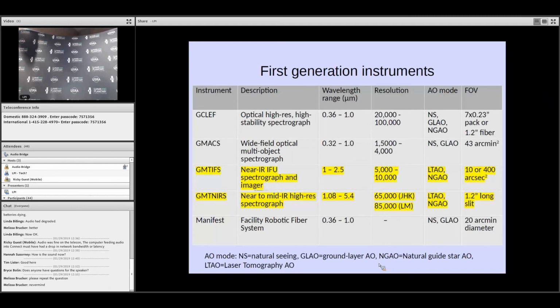The other instrument, which is near and dear to my heart, that happens to be being built at the University of Texas and at KASI in Korea, is GMT-NIRS, which is the near to mid-IR high-resolution spectrograph. You get all of JHK, L, and M at high spectral resolution in one shot. So this is going to be an incredible instrument for doing things like looking at comets to get the spectra of them, or looking at planets to get the spectra of them.